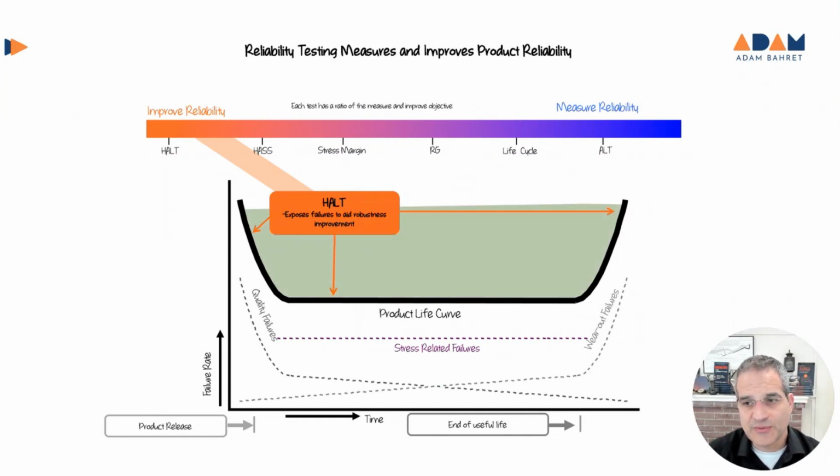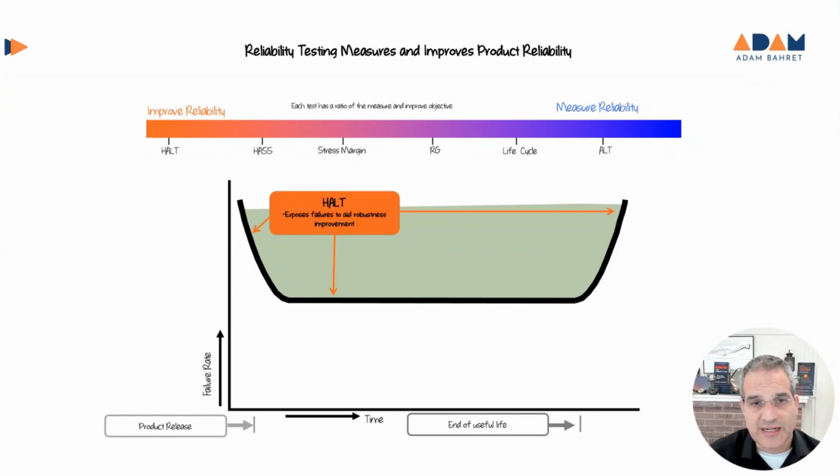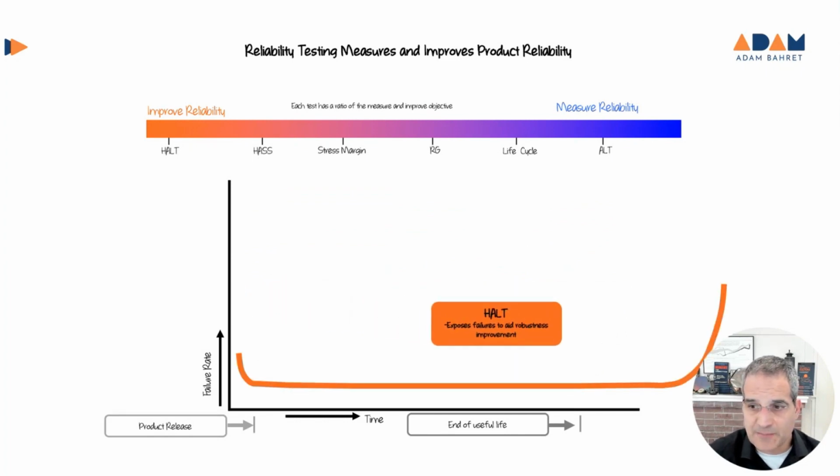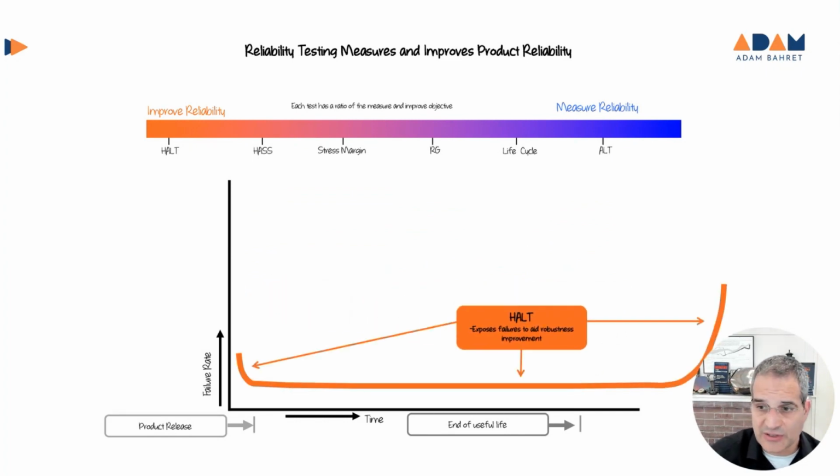And what we see with HALT testing that is interesting is that it can help in actually all three parts of the curve. It can lower the random failure rate during use life. It can shrink the defects that occur in manufacturing because you've increased robustness. Like I said, you might have that vibration failure that as you address it by changing the features, now a less complete plastic injection mold that normally could have caused a failure now won't.